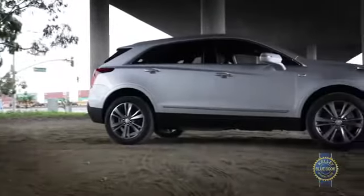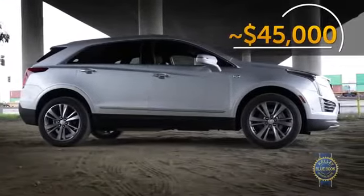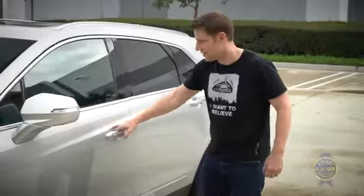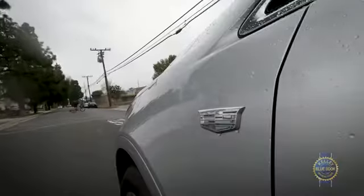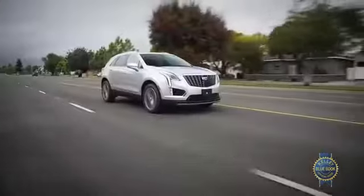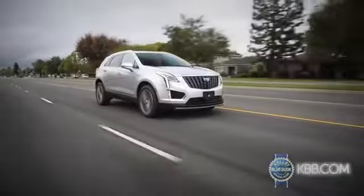A base Cadillac XT5 starts around $45,000, including destination charges. What that gets you is heated front seats, an 8-speaker Bose audio system, front and rear parking sensors, smart key access, and driver assists like automatic emergency braking with pedestrian detection, blind spot warning, and lane keep assist. Another standard feature is Cadillac's safety alert seat. It vibrates the left cheek, right cheek, or both to make you creepily aware of threats around the vehicle. Ooh.